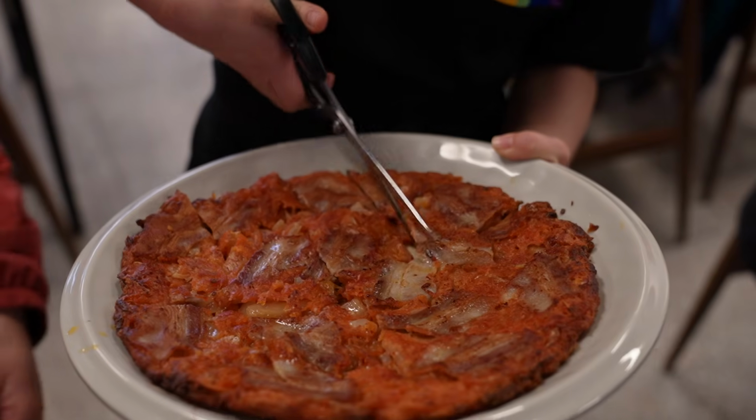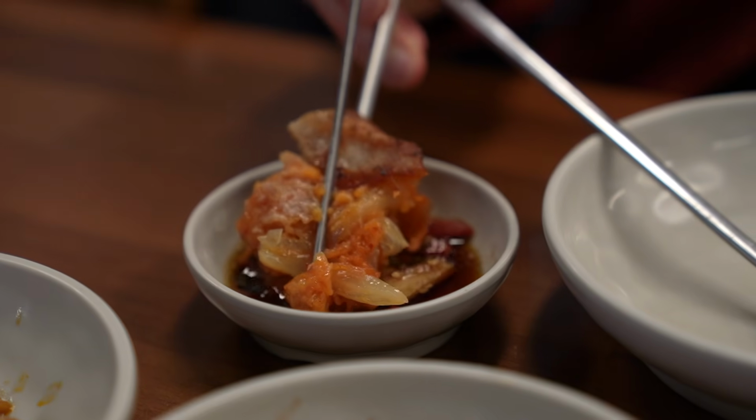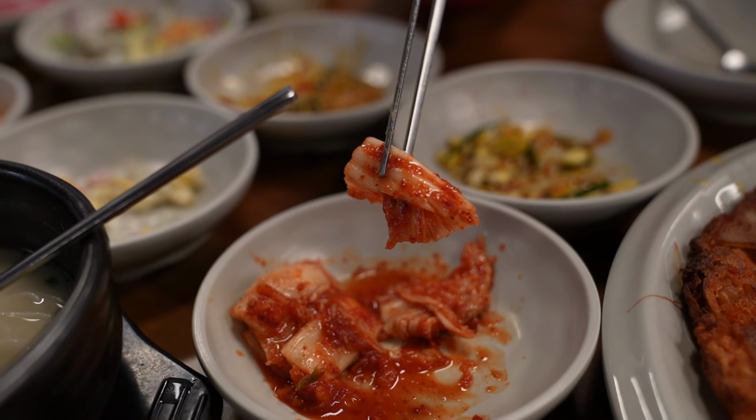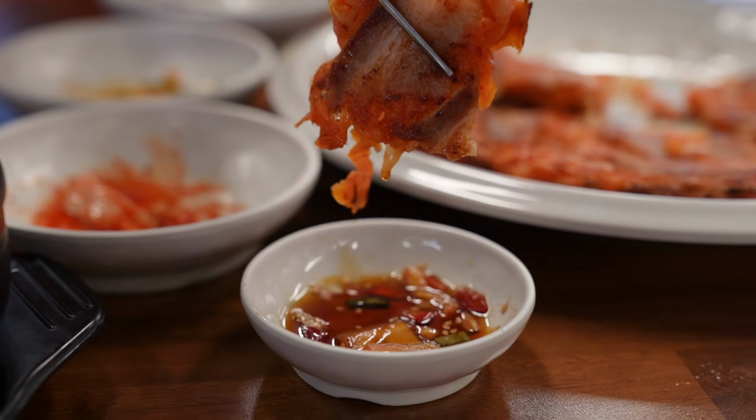It's got a nice crisp on the outside. There's a lot of pork belly, which you'd think might be very fatty, but then when it's paired with the spicy, sour, and tangy flavor of the kimchi, it actually works very well. It's not too spicy, so don't worry about it if you can't take spice.